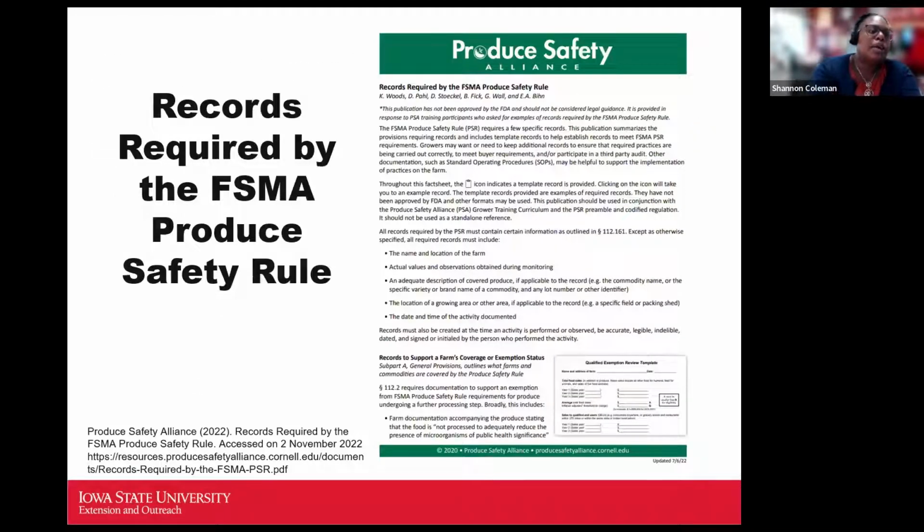So, talking about resources, that's where I am happy about the different resources that our colleagues have developed. This is one that came up when I did a search for record keeping and produce safety, from the Produce Safety Alliance at Cornell University. It does say at the top that it is a best practice document, and it has not been approved by the FDA, but it was recently updated.